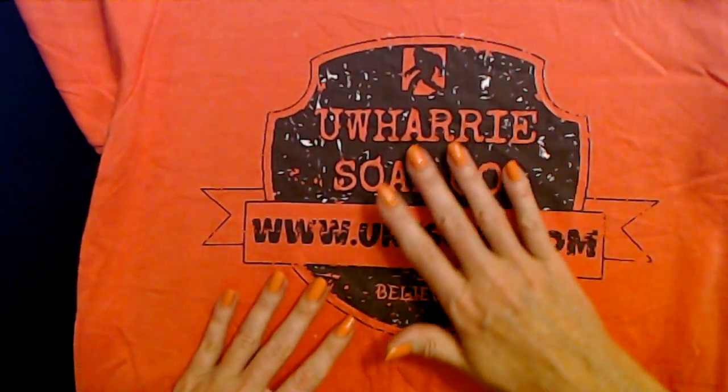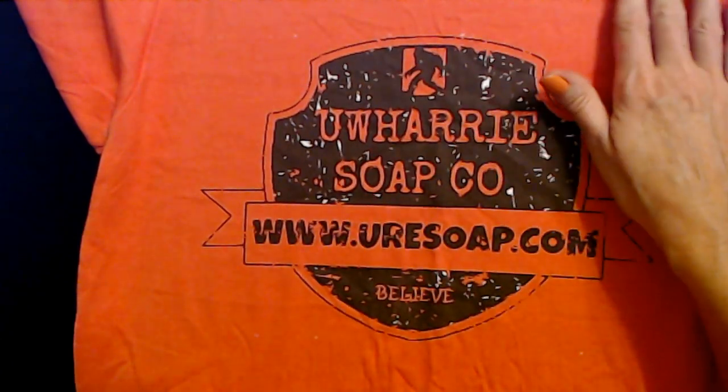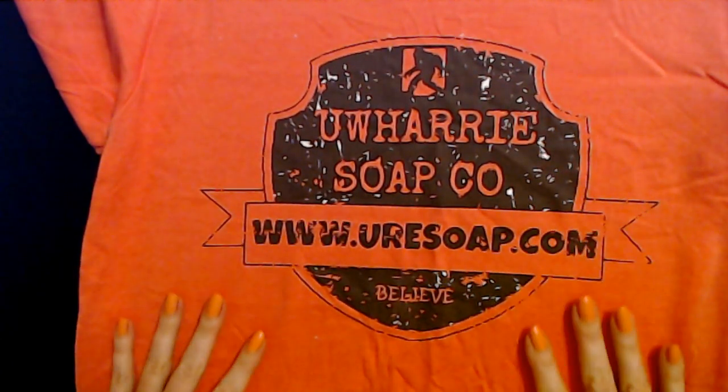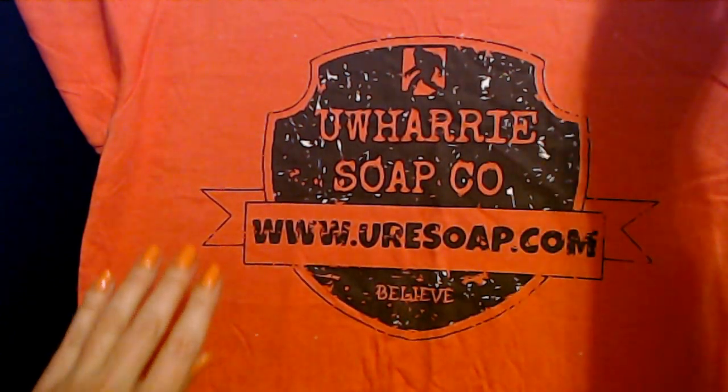So this may look like it's sort of a coral color on your screen, but it's actually pink. A really cute shirt from Uwharrie Soap Company.